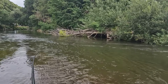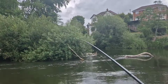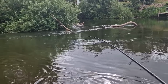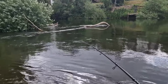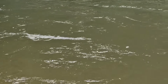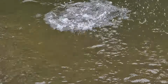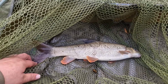So feeding the swim for another 10 minutes, I've gone back down and there's definitely one or two holding. This one doesn't feel as big as the last one, but that's always the way, isn't it? And that, as they say, is fishing. These ones most definitely are the future of the river.